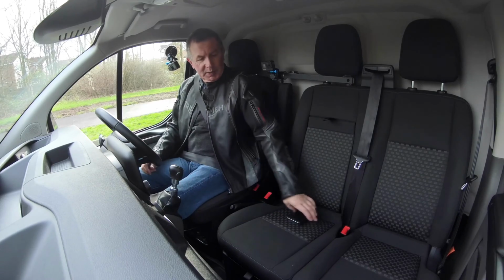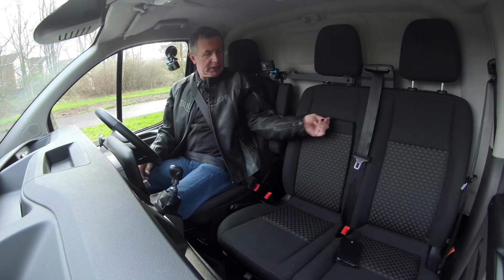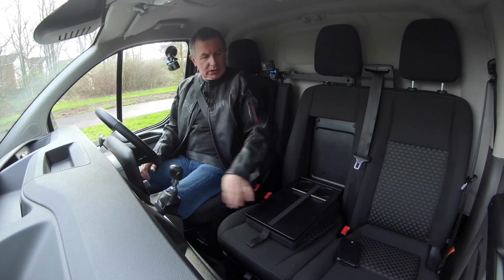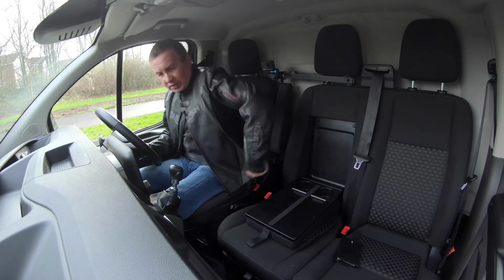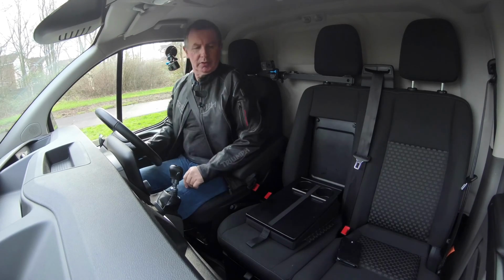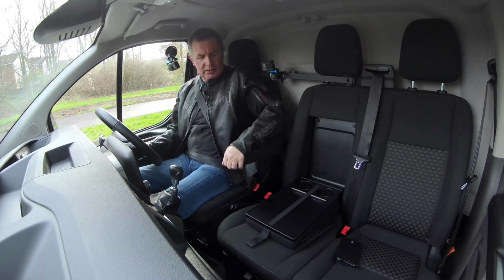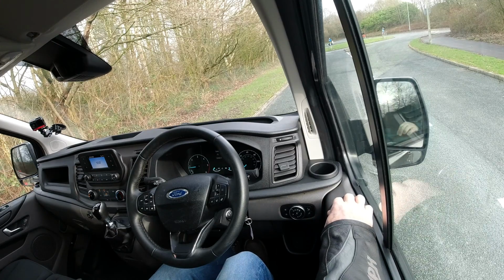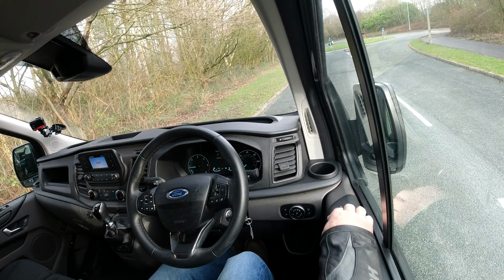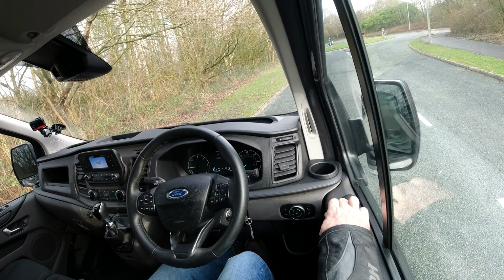Quite a handy spec on these vans. As you can see there, little cup holders in there and somewhere to put your papers. Also a front central armrest here, and we've got 6-speed box, and we've also got power folding door mirrors there.